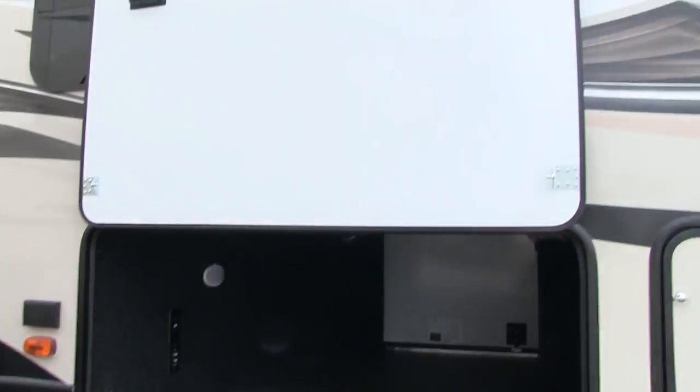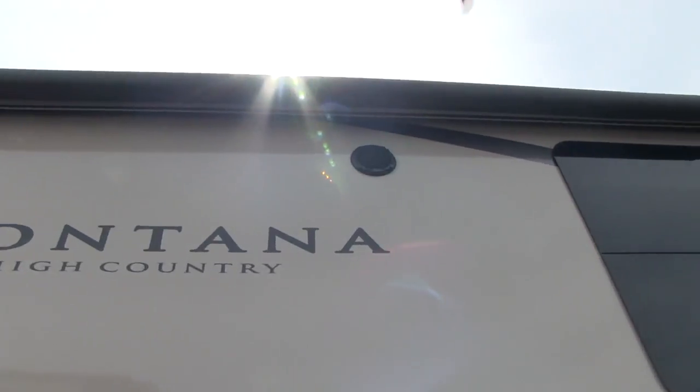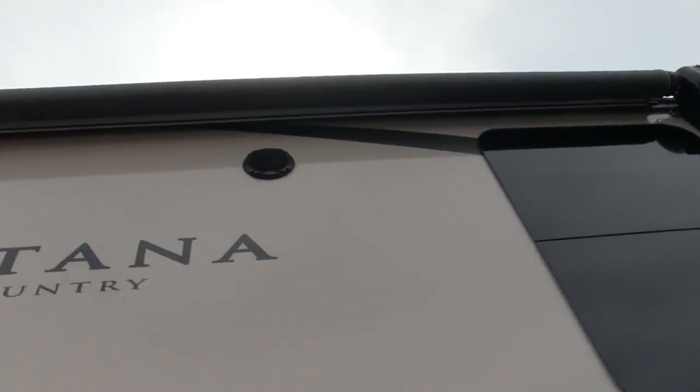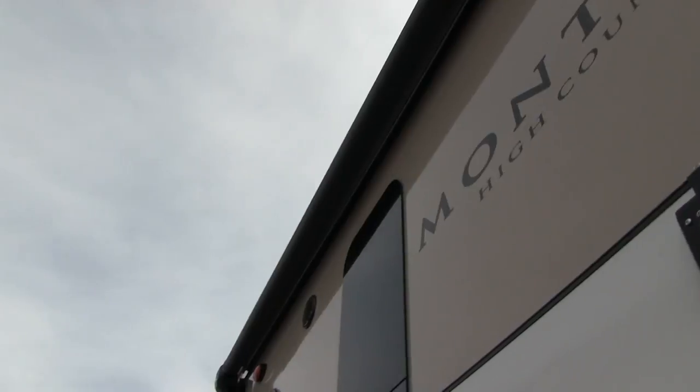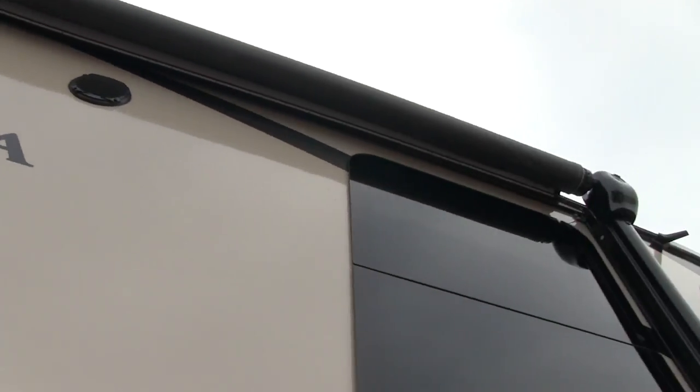Let's take a quick look up top. You'll see the large power awning. Just touch of a button to roll that out. Same thing to go right back in. LED light strip there underneath that, so you don't have to get up and hang up all your Christmas lights.